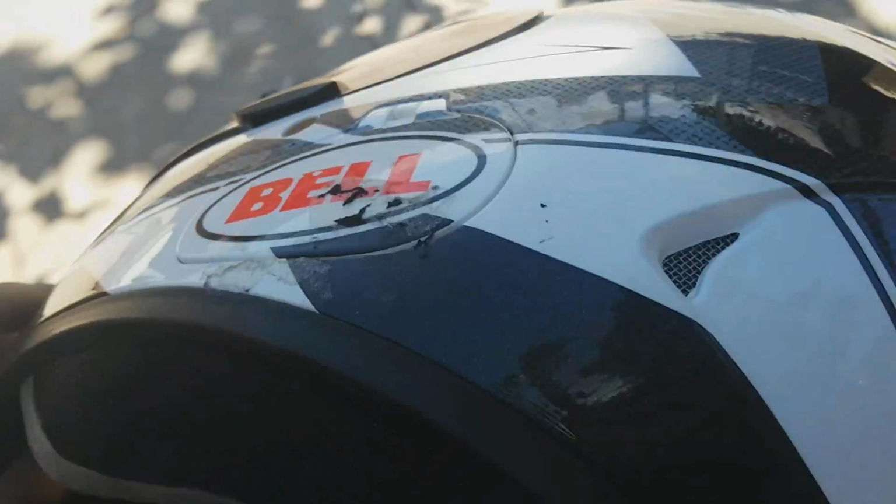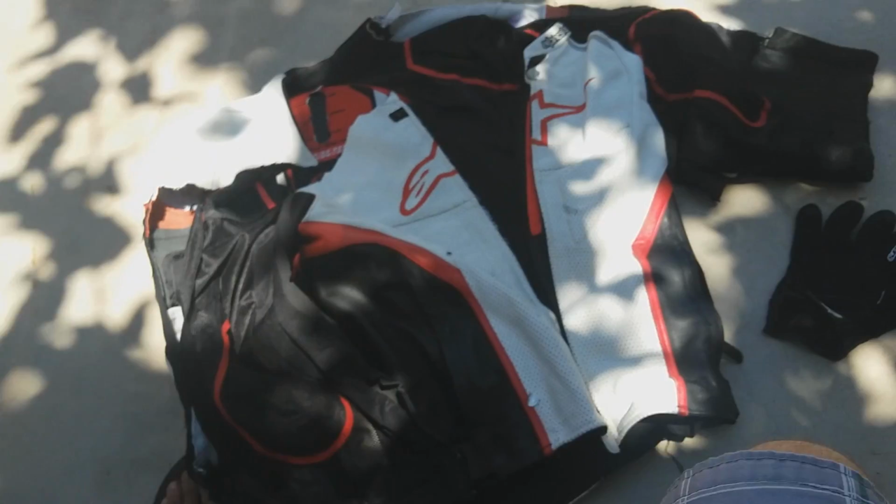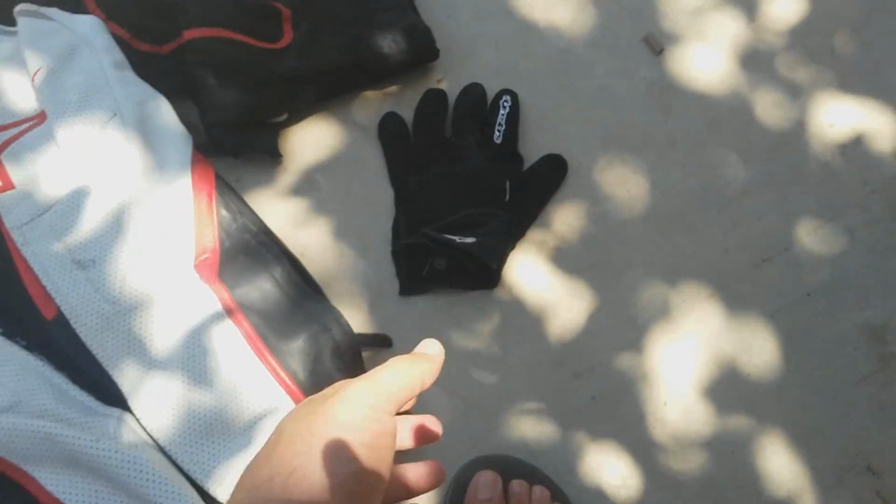So that's that, but the helmet never took an impact, so the helmet is still good, even though I should replace it. But I ain't got another $350 to replace it, and like I said, it didn't have any damage to it except for the visor. That's it, just a couple scratches.